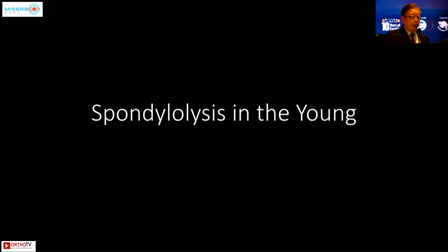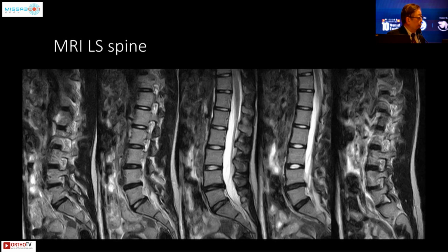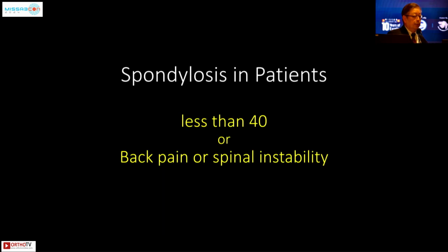And what about spondylolysis in the young? This is a 17-year-old referred to me. He was diagnosed with a herniation at L4-5 and treated conservatively for 6 months. You can see the MRI shows degeneration at L4-5, but many modalities of conservative treatment failed. If you look at the pars, you can see the pars defect, right? And the CT scan clearly demonstrates the pars fracture, and the pars is the cause of the pain. So in this case, I performed endoscopic decompression and a percutaneous pedicle screw to repair the pars because she is a very young female.